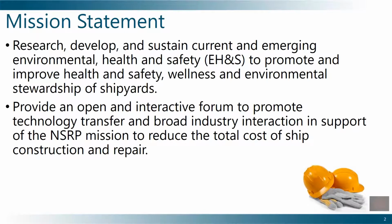The panel's mission statement is to research, develop, and sustain current and emerging environmental health and safety, to promote and improve health and safety, wellness, and environmental stewardship of shipyards. The panel provides an open and interactive forum to promote technology transfer and broad industry interaction in support of the NSRP mission to reduce the total cost of ship construction and repair, and in our case, which is very important as well, reduce injuries and reduce environmental impacts.